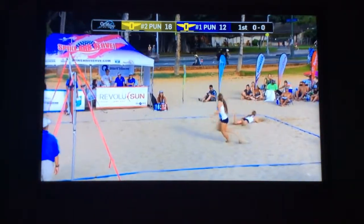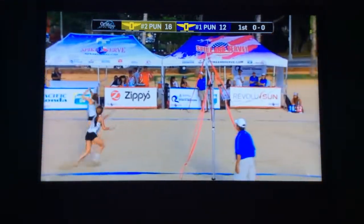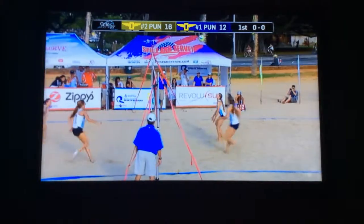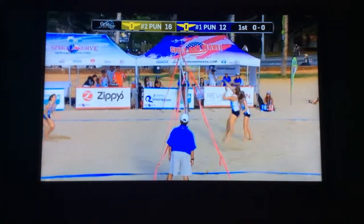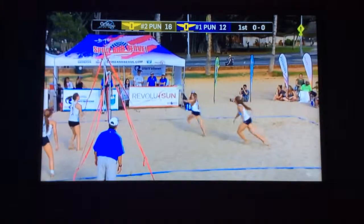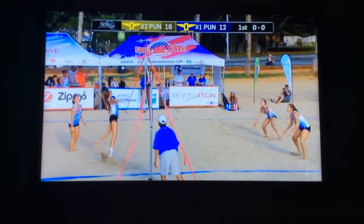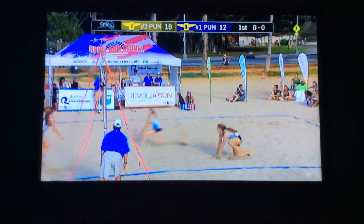Cataldo floats that serve over, chasing it down as Anderson and Matthews pop it over. It's an over pass, comes down on the opposite side. Matthews, dug up nicely by Markwith. Markwith now on the finish, and a great play by Anderson to get over the net. Now Cataldo off the net and the cable with the assist.